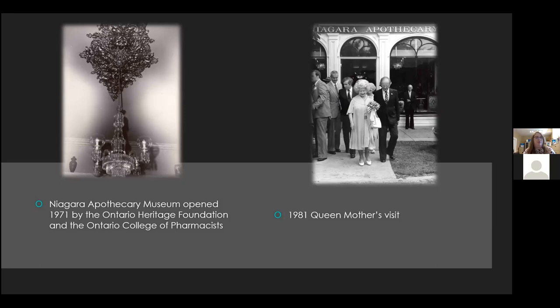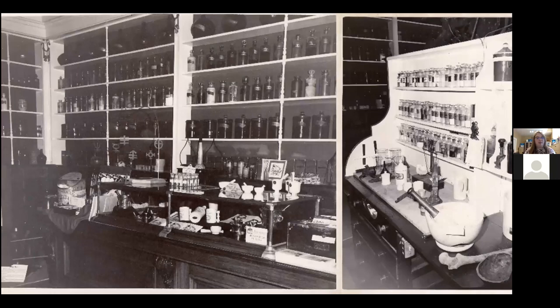You now have a bit of a timeline on the development of the Niagara Apothecary as a business. We should also take a look at some of the interesting items in the museum's collection.